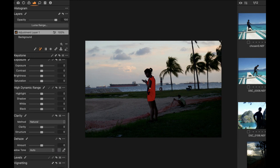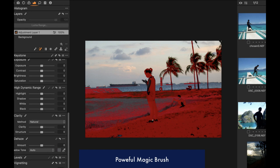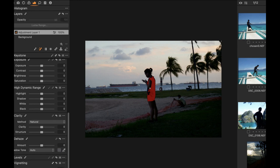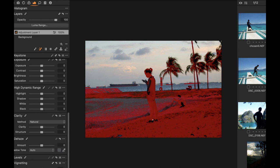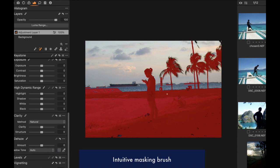I also think that Capture One's local adjustments are the best, and that's because I think it makes it easier than its competitors to create precise masks. The standout tool here is its magic brush, which, with one click, will mask areas of similar characteristics based on an adjustable tolerance level. It's my favorite tool to use for masking. Its brush is also my favorite to use. The edge detection is fast, accurate, and unlike some competitors, the selected area is properly depicted by the displayed mask.